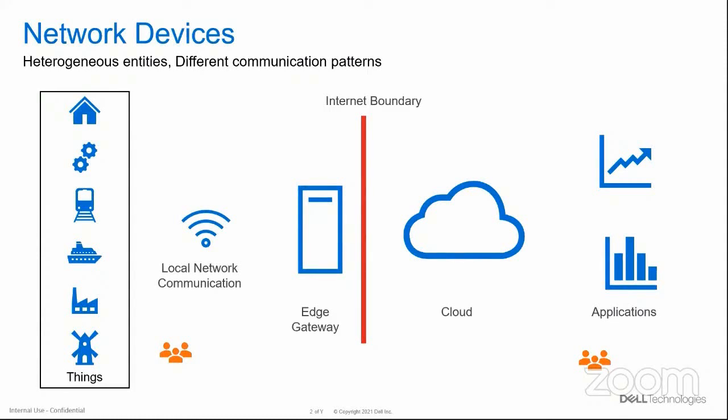These are some of the examples I'm trying to put there, of what it means to be a device. It could be Internet of Things devices. It could be edge gateway devices. It could also be the underlying infrastructure in a data center kind of environment.